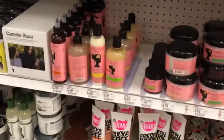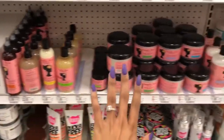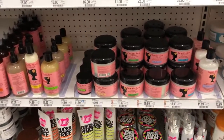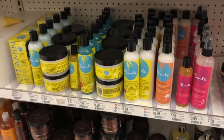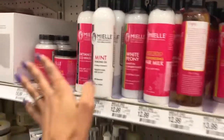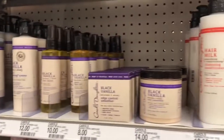Mila Rose Naturals, that's definitely a very natural one. I can say that this entire line is safe. Natural ingredients, no sulfates, no parabens, silicone free. Curls as well. Curls is amazing. All of them, sulfate, paraben, silicone free. Approved. Myel Organics, definitely. All of these, sulfate, paraben, silicone free. This is a big one.